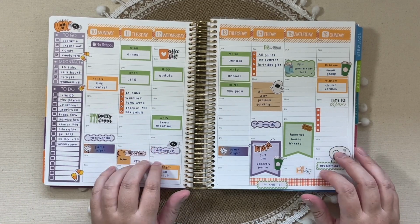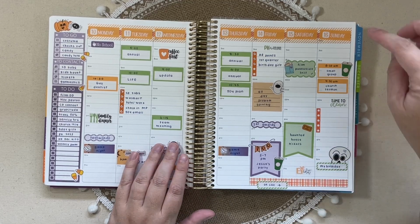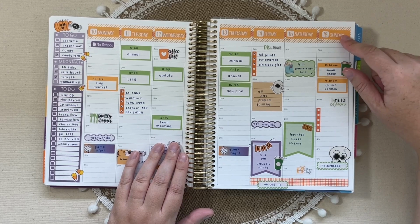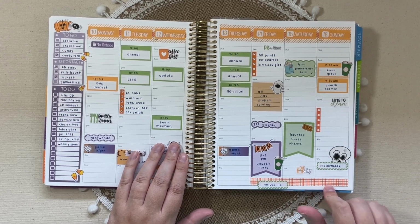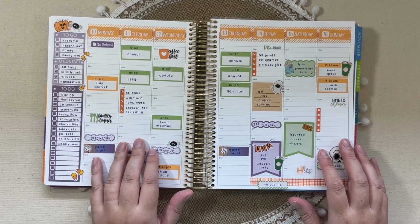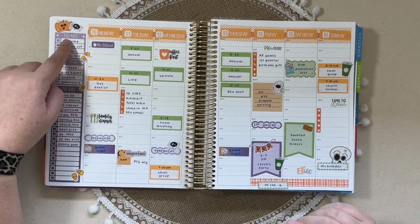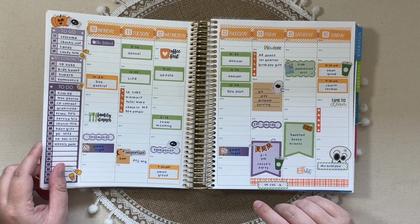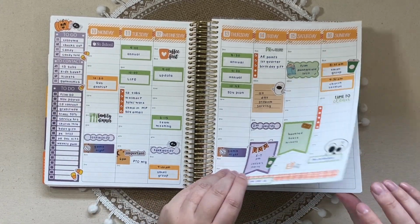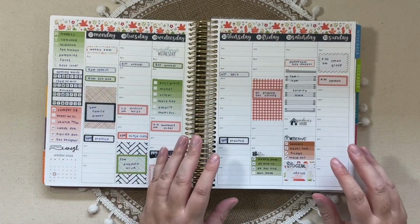This was like an old school use all the old stickers situation. So this washi was in my stash. I used some old individual date headers, some old washi that's not from PlannerKate, and then just pulled in all of the orange and green stickers that I had. And then this was a really old stackable sidebar from like 2014 maybe. I did put in some of the deco, but I like that. So I would consider that a no kit week because I didn't use any kit stickers.